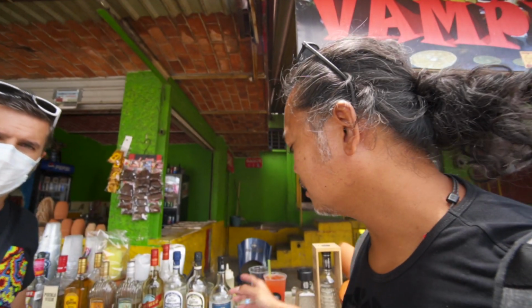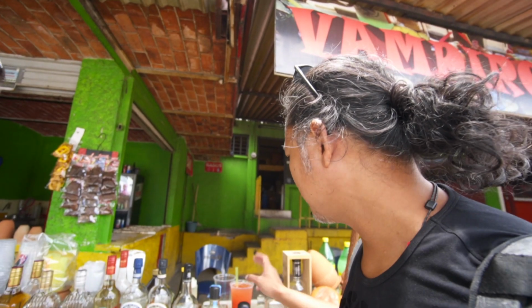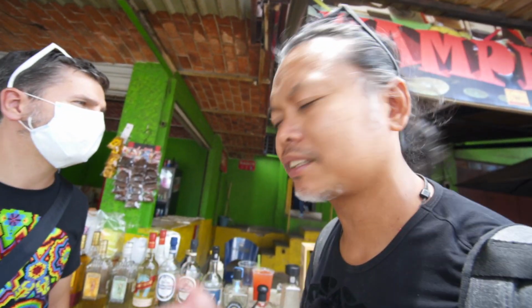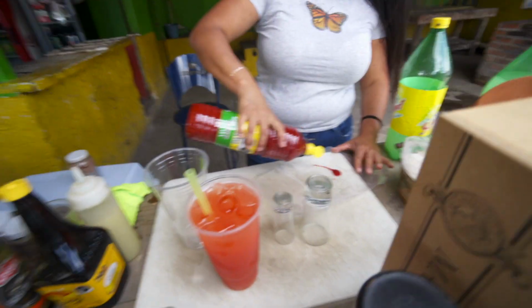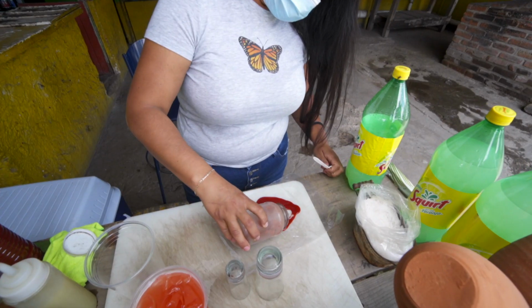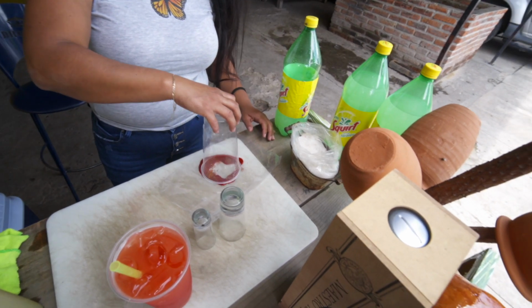The cantarita is very similar to this, but cantarita is just fruit juice. The vampiro is that mix of, it's like a Bloody Mary cocktail mix that they add into a cantarita. That's what makes it the vampiros. I figured it out. That chamoy.